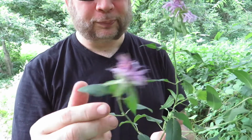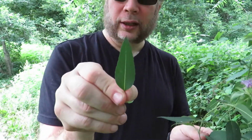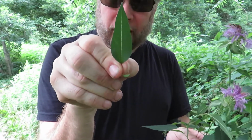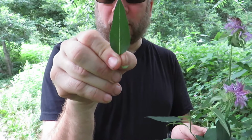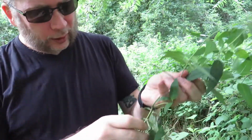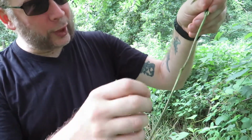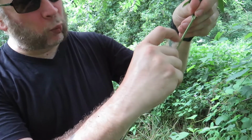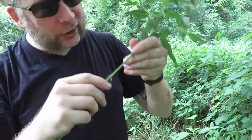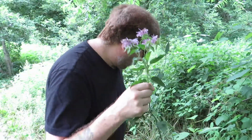So the flowers are kind of shaggy and purple. Leaves are kind of spear point, arrow point, like if, you know, primitive man was flint knapping. That's kind of what the leaves are like. The stems are green mottled in red. They're a little bit woody, but the smell, you won't forget the smell.